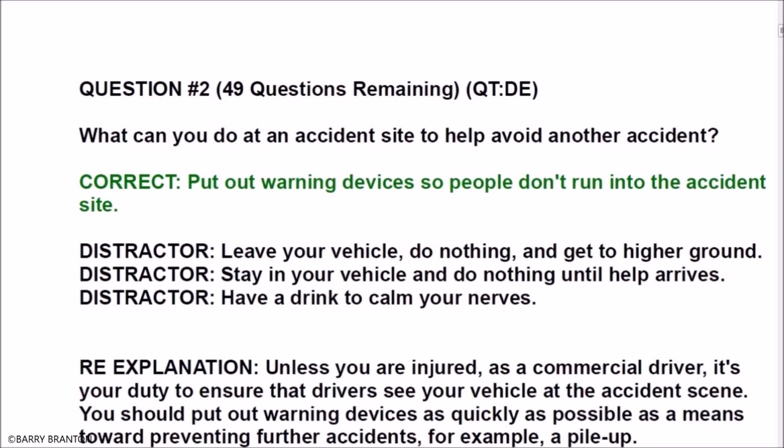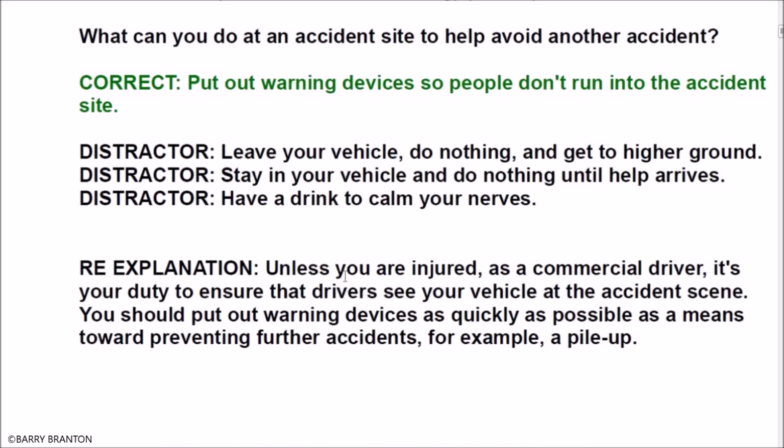Question number 2. What can you do at an accident site to help avoid another accident? Correct answer is put out warning devices so people don't run into the accident site. We have an explanation here. Unless you are injured, as a commercial driver, it's your duty to ensure that drivers see your vehicle at the accident scene. You should put out warning devices as quickly as possible as a means towards preventing further accidents. For example, a pileup.